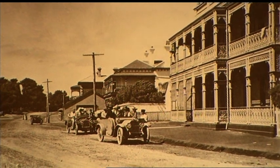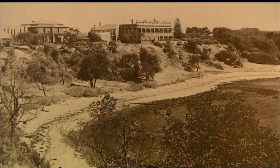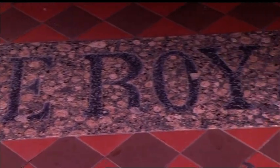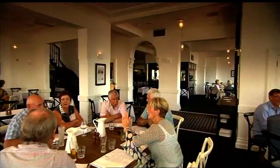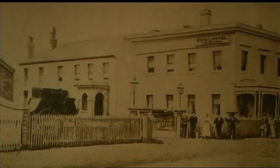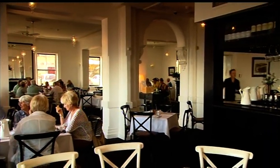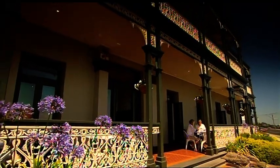Built in 1857, so it has a very colourful history. The Royal Hotel was originally called Schnapper Point Hotel. It was later renamed when we had visits of royalty. So in the 1870s, it became the Royal Hotel. The hotel is extremely iconic to the Mornington community. We have people who have been married here 50 years ago, so we regularly have our customers come in and tell us about the beautiful part that the Royal Hotel has played in their family history.